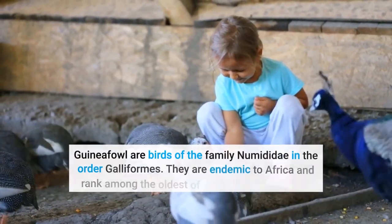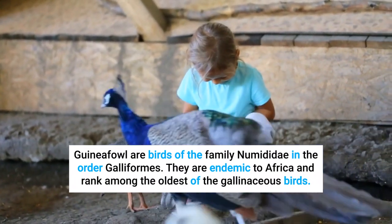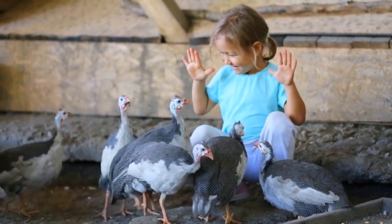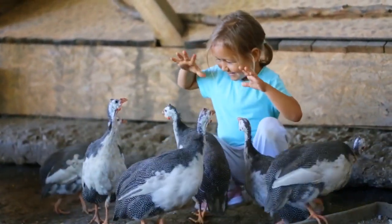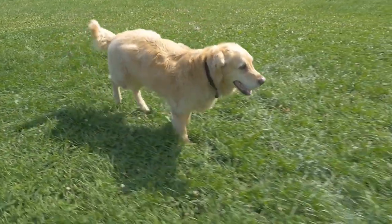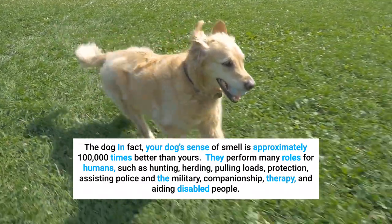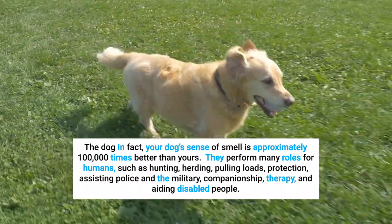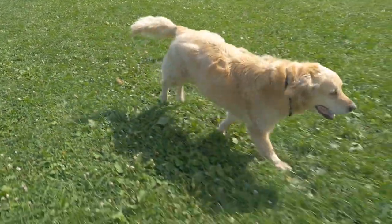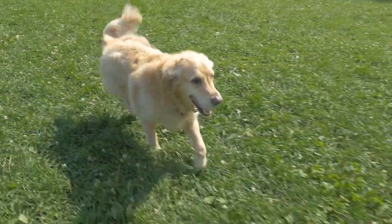Guinea fowl are birds of the family Numididae in the order Galliformes. They are endemic to Africa and rank among the oldest of the gallinaceous birds. The dog. In fact, your dog's sense of smell is approximately 100,000 times better than yours. They perform many roles for humans, such as hunting, herding, pulling loads, protection, assisting police and the military, companionship, therapy, and aiding disabled people.